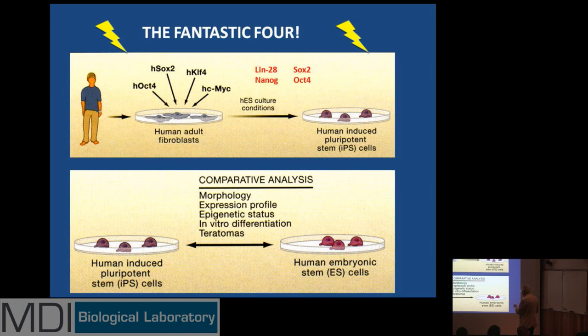They did a comparative analysis between bona fide human embryonic stem cells and the iPS cells, and they're very similar in their morphology, their gene expression profile, their epigenetic status, methylation, acetylation, what kind of cell types they're able to differentiate into in vitro, and also their ability to form teratomas. This is a significant test.